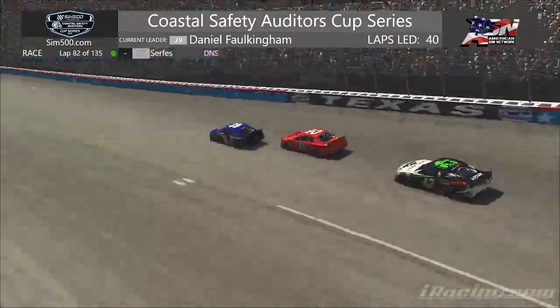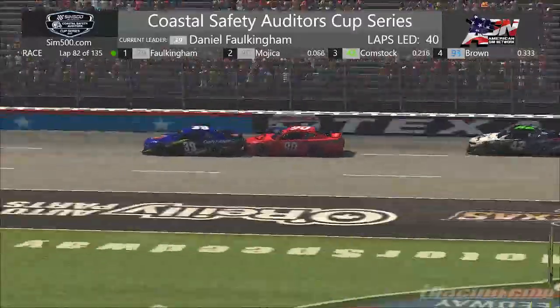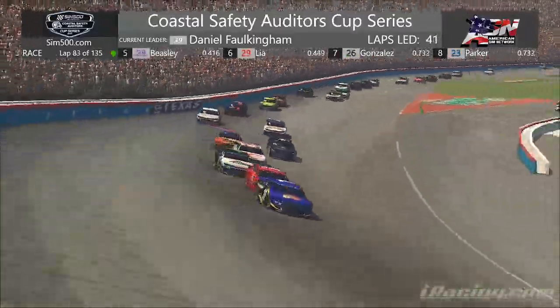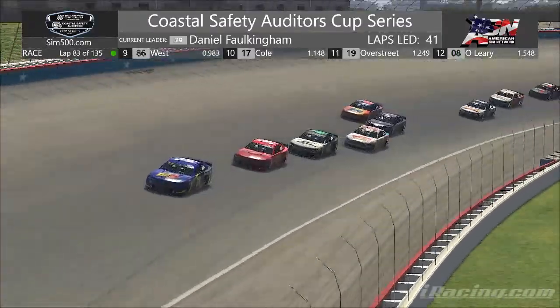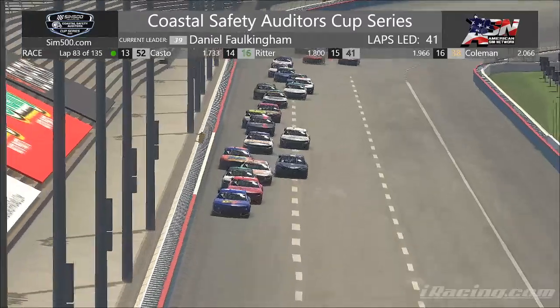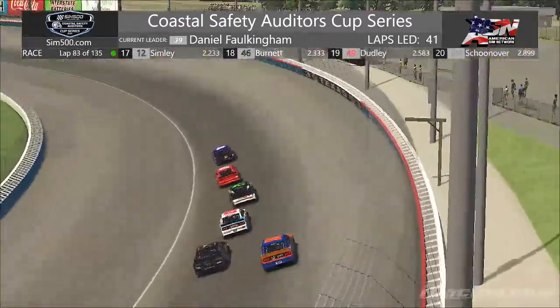Pedro trying to gain ground off the back end here. And he's all over the back end of Falkingham. It's less of a drafting and more of just a bump drafting at that point. But hey, that's how you've got to do it. Running it almost kind of like Super Speedway, but hey, if it works, it works.